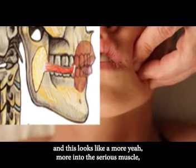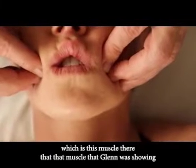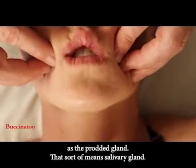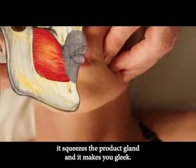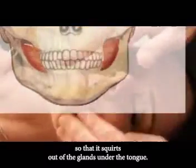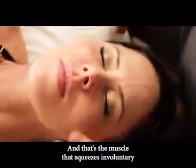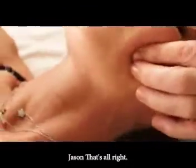And this looks like I'm more into the risorius muscle, which is this muscle there. That gland it was showing is the parotid gland. That's your main salivary gland. And this muscle, when it squeezes on a reflex, it squeezes the parotid gland and it makes you gleek. It's better known as a gleek, but it's when saliva squirts out of the glands under the tongue, and that's the muscle that squeezes it on an involuntary reflex when we think of something that's sour, or taste something that's sour.